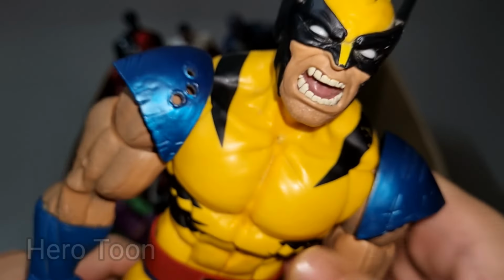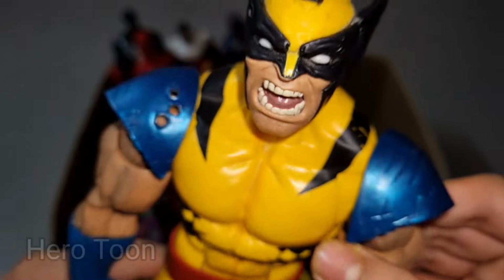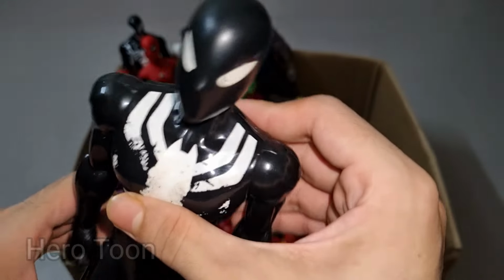Wolverine is so strong and very powerful superhero. Kids, very nice, super cool, muscular superhero with sharp claws. Check the next one inside. Kids, what is over your kids?